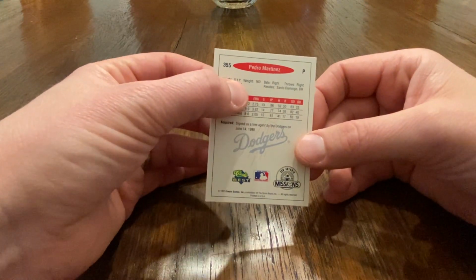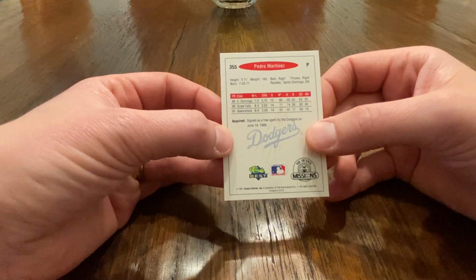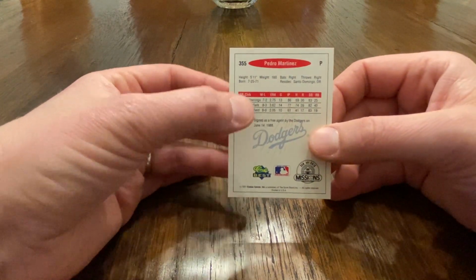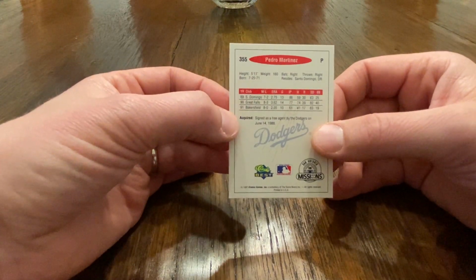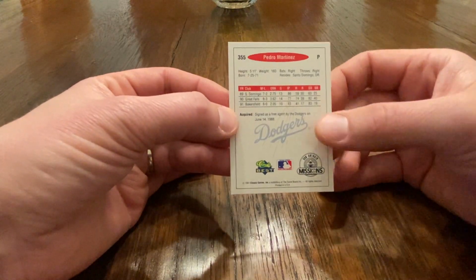So you see he's not an incredibly tall pitcher. He's only 5'11", but he was one of the greatest pitchers of all time, really. Now there is an error on this card. Does anyone know what it is? It is right here. It's his birthday. It says he was born July 25th. Actually, he was born October 25th. And for the first several years of his cards being produced, they got his birthday wrong.